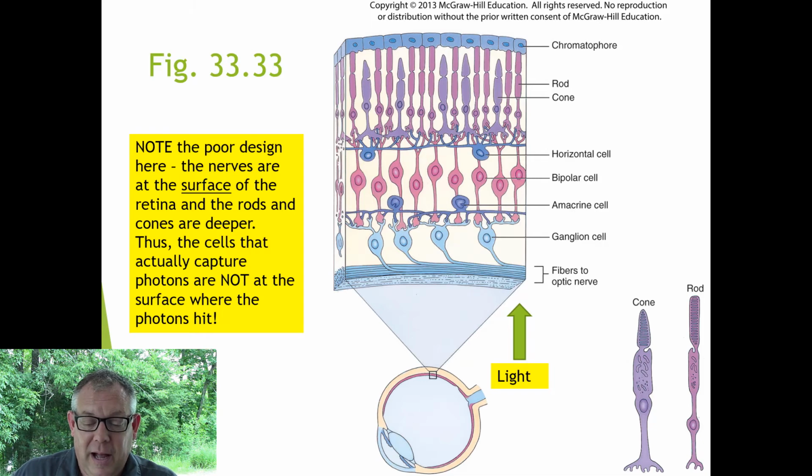And so this doesn't mean that there's no God. This doesn't mean that there isn't a Supreme Being. It just doesn't look like these things were designed by that Supreme Being, because this is really poor engineering, a really poor design, because the rods and cones are not located in the right spot. This doesn't mean you have to give up your religion. It doesn't mean there's no God.